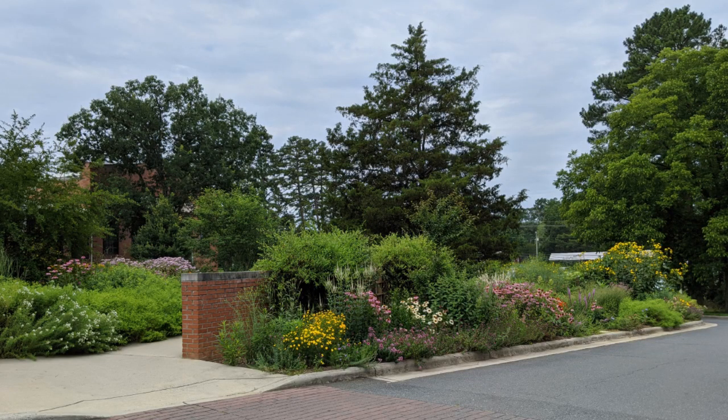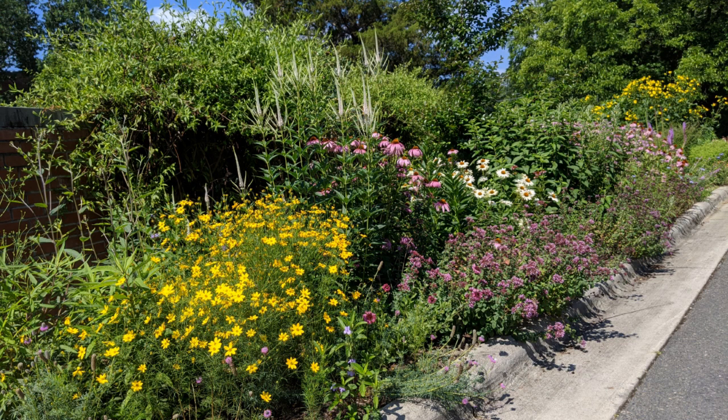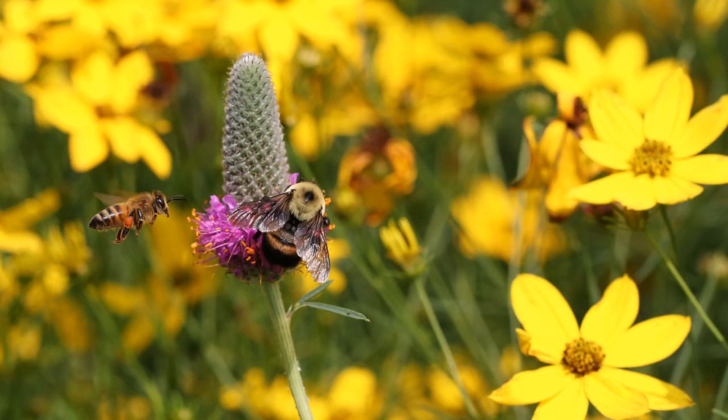This is the trellis bed that's marking the entrance to Chatham Mills. Another view of the trellis bed. A close-up of the front of the trellis bed at the edge showing the purple prairie clover, Dalea purpurea, and you can see how popular it is with the bees.